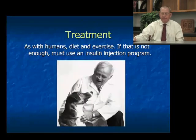So, how do you treat it? Well, it's just like we do in humans. We treat it basically the same. There's dogs and cats that are on insulin injections, and there's some that are on special diets and exercise programs. So we treat it just like they do in humans.